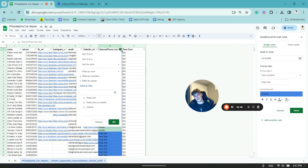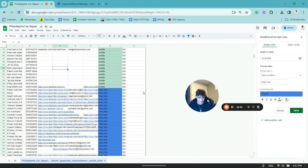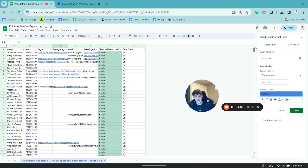Because if we look at this, like if we actually sort by the mobile numbers, right, we have some, but we only have 130, which really is not good. So in this specific example, I will have these set up to be calling the fixed lines. However, if you are in a position where it's like 50-50, just remove all the fixed lines, because it's going to be so much more valuable to only call mobile numbers.